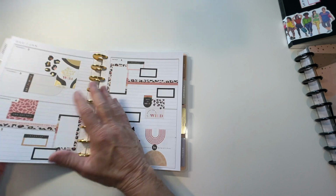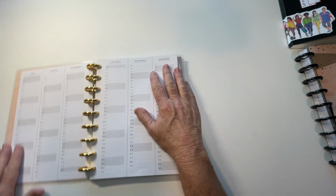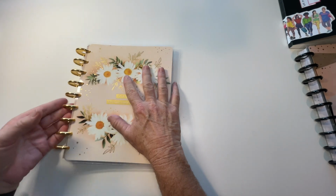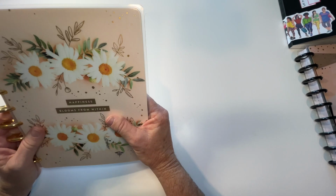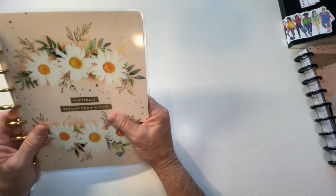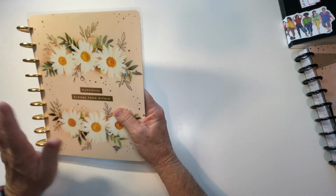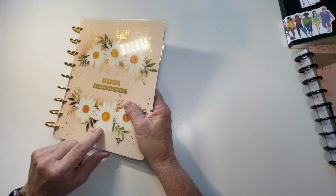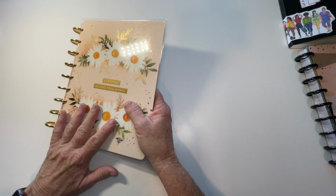Another thing that keeping this type of planner does, and I have 5 years worth of these, is that keeping the pictures in it like that, if I ever had a crash and lost all of my data and everything on my phones or my iPads or my backup, I have enough pictures in here that I wouldn't feel I lost the memory of everything. Again, I like to put pen to paper.